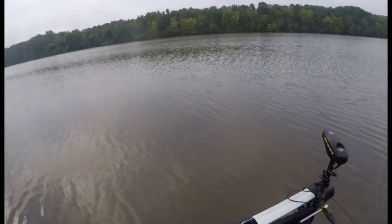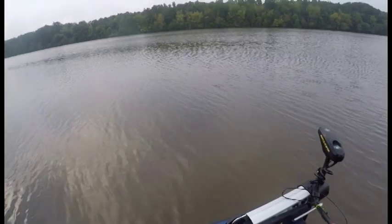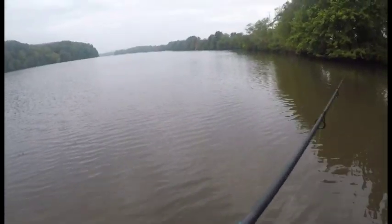We're on a river. It's been a lot of rain. Just trying to find some fish. But the water's a little cooler on the river. It's 77 degrees. Just breaking daylight a little bit after it. Let's see what we can find this morning.